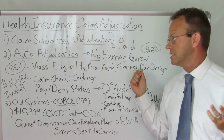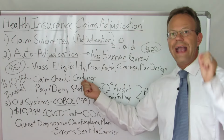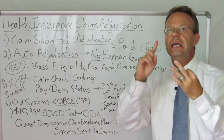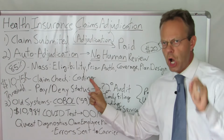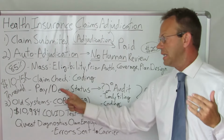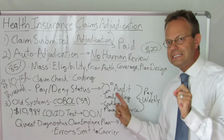Next, it goes through a claim check, which is where the actual codes on the claim, in other words, the ICD-10, if it's an inpatient code, then it's the DRG, it's looking at the CPT codes, it's looking at the HCPCS codes. That's when the actual codes get examined, during this claim check. And then it moves to either pay or deny status. And if it's in pay status, then it's going to get a secondary audit.